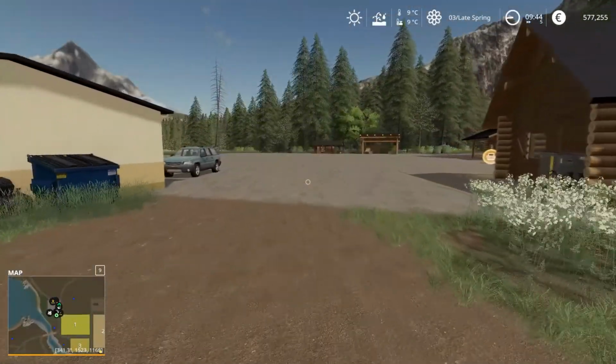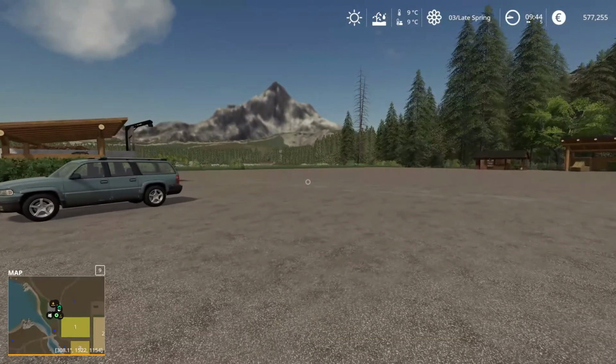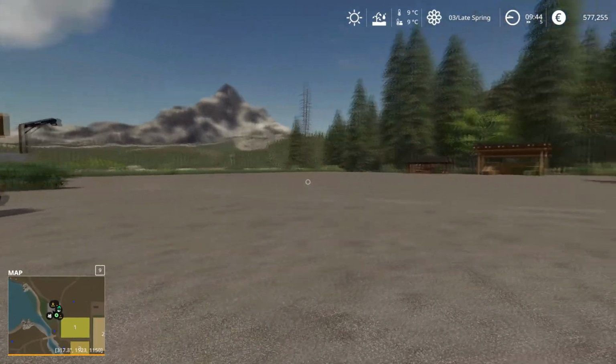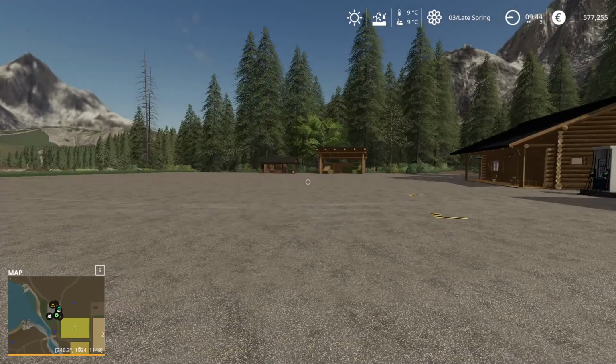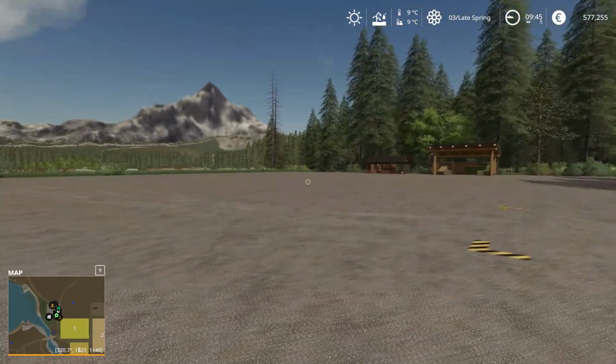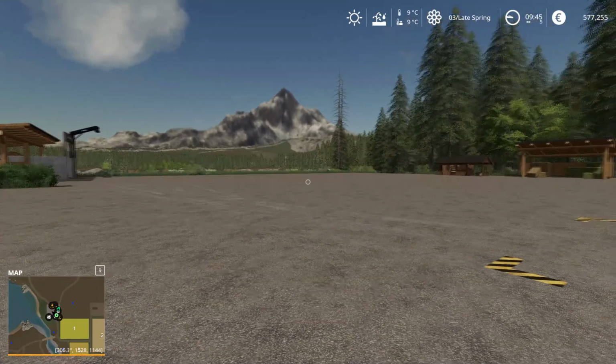Alright, here we are back again. We got all the trees cleared out. We ran into a small hitch, which I'll show you when we get back up there. But yeah, we're down at the shop now, and as you can see, the money has gone down. And the money has gone down for a very good reason, because we have bought a new tractor and the plough to create the new field.